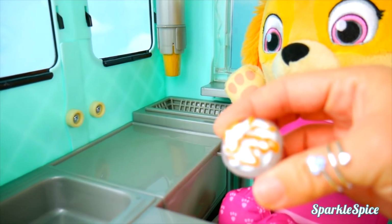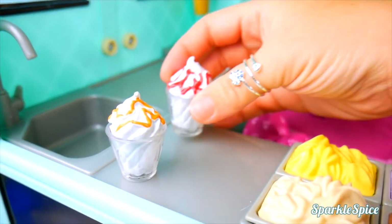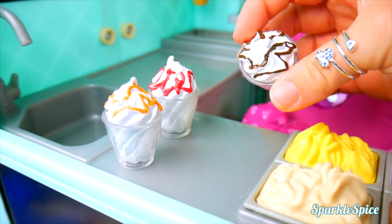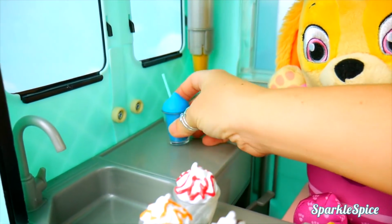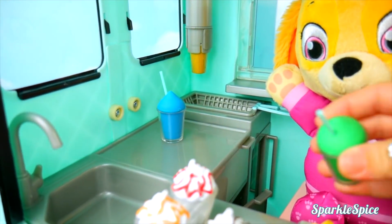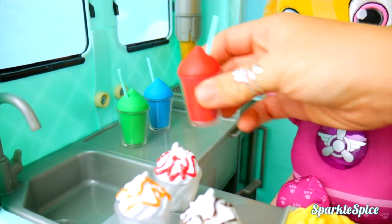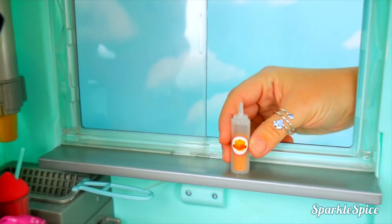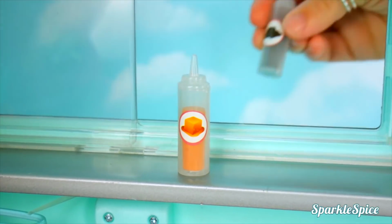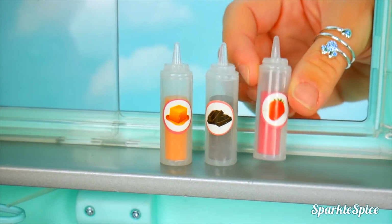Here we have caramel drizzle, a strawberry drizzle, and a chocolate drizzle. Here's our slushies. This one's blue. Now we have a green slushie. And here's our red one. We've got some fun sauces. Our caramel sauce, chocolate sauce, and a strawberry sauce.